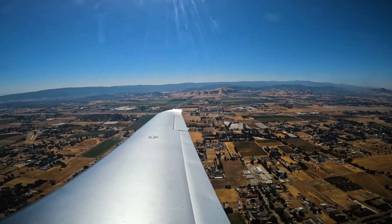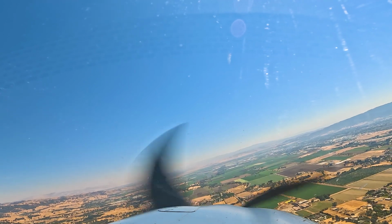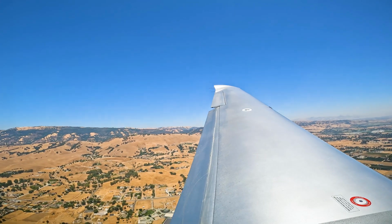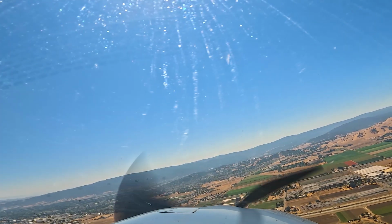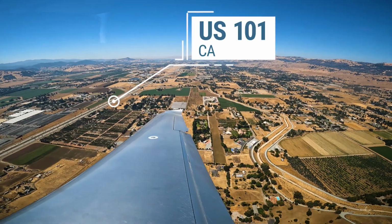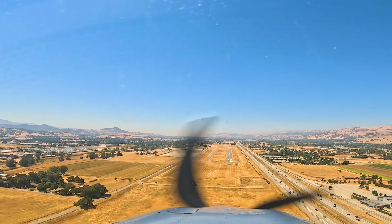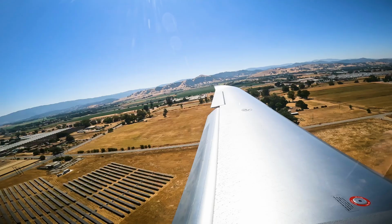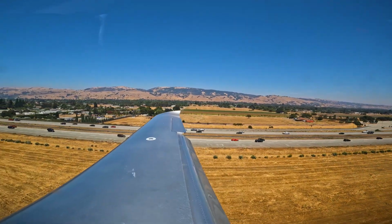San Martin traffic, November 528 Charlie Mike, now turning right base, runway 32, full stop, San Martin. Okay, flaps 50. San Martin traffic, November 528 Charlie Mike, now turning final approach runway 32, full stop, San Martin. Speed is good. Okay, feet on the pedals. Runway made, power to idle.